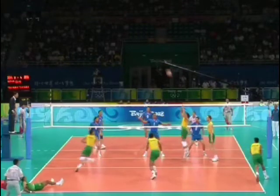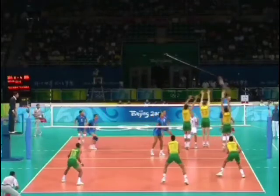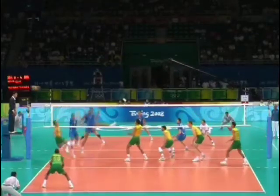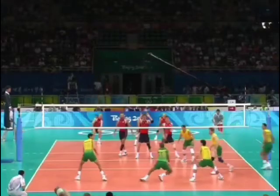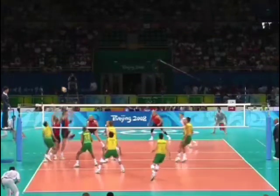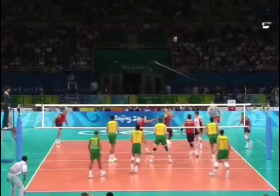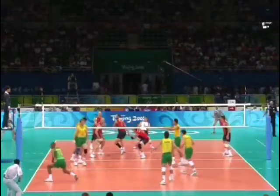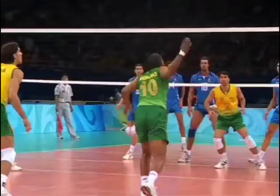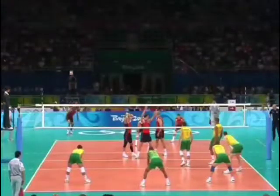Look how fast he turns this corner here. Again, the way these videos work, they're just different kinds of rotations and sets, so you might see similar plays sometimes.